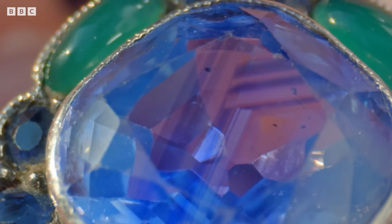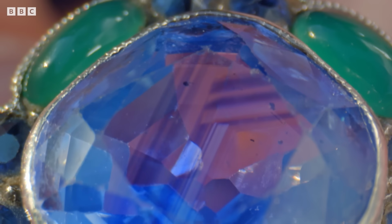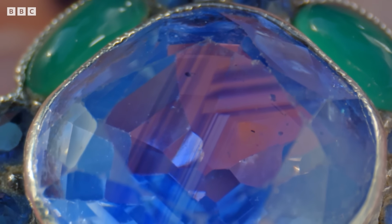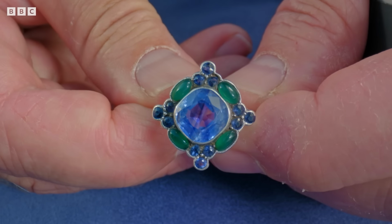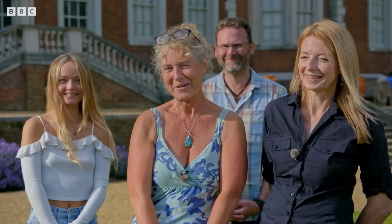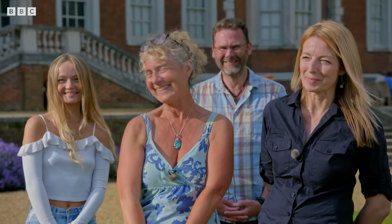All right, so shall we now talk a little bit about what I think it's worth? I think the sapphire probably weighs around about, say, 4 carats, maybe 4.5 carats. But it's all about the Dunlop name, this particular ring. So I think that if you were to sell it at auction, it would make something in the region of £2,500 to £3,000. Wow. Oh, gosh. We're not going to sell it, obviously. No, I don't think you will.